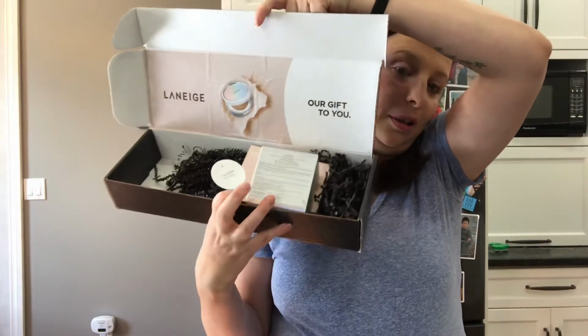I wonder why that's so runny. I've never had a, but anyway, so I think that's it. So, I mean, this is obviously my highlight right here. I'll be trying this on tomorrow and seeing how it looks. But yeah, the boxes are nice.